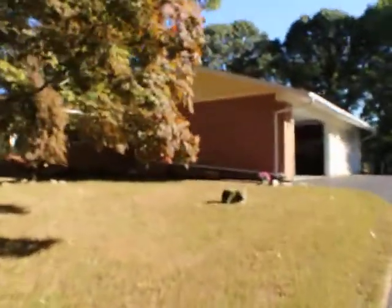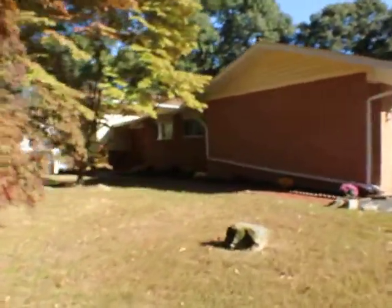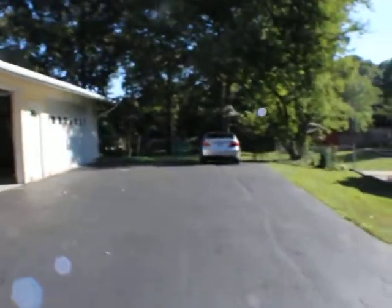Over here in Pasadena. This is a really, really good part of Pasadena. Nice house. Nice lot, nice long driveway, 2-car garage. Nice landscaping. Just 2-car garage, plenty of parking.